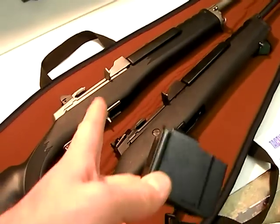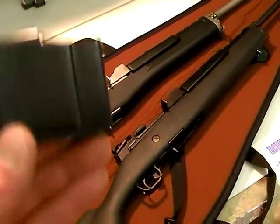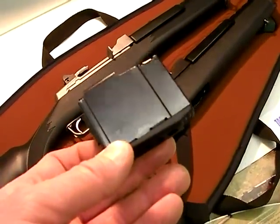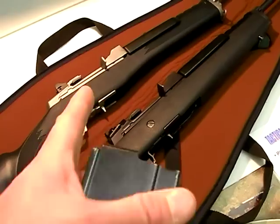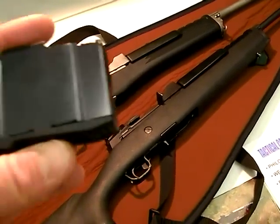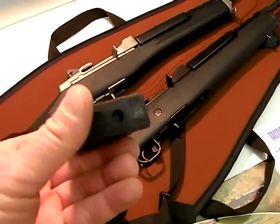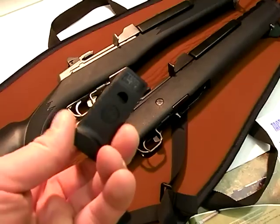And in fact, if you get the 6.8 SPC version here, that's a good deer gun. And this would be the magazine you'd be using for that deer gun. I really liked the 6.8 SPC chambering, actually, I'm a big fan. However, we're not talking about deer guns right here, we're talking about defensive firearms. And a 5-round magazine is pretty inadequate.